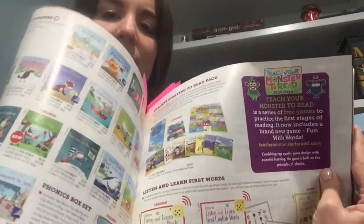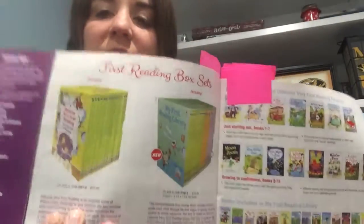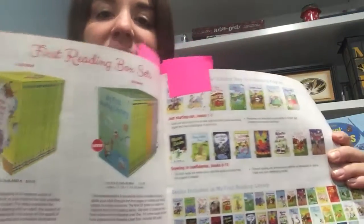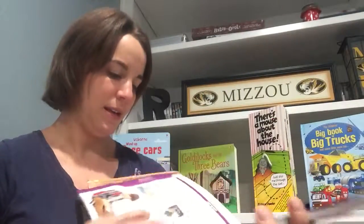And so this section is getting closer to our early beginners and readers. And on the next page we have our reading sets. So if your child is getting close to learning how to read, you want to definitely check out these reading sets to help you as a parent teach them. All of our phonics books.